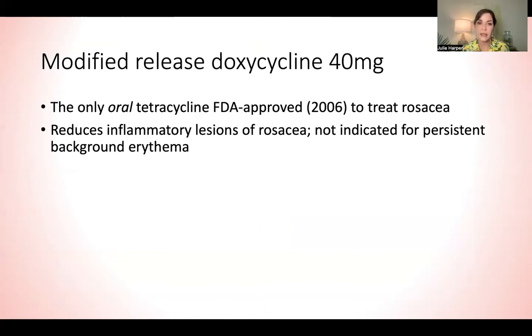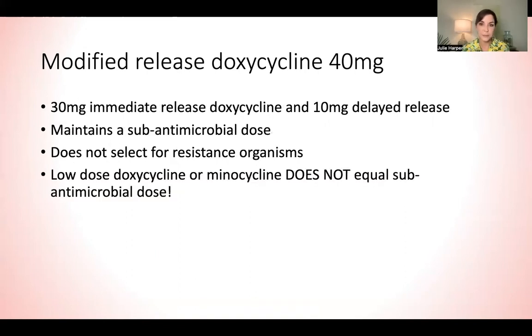Okay, so this is certainly not new. Modified release doxycycline, 40 milligrams. By the way, we're still talking about forks, only forks, okay? This is the only oral drug FDA approved to treat rosacea right now. And it was FDA approved in 2006. This is reducing inflammatory lesions of rosacea. It's not indicated for persistent background erythema.